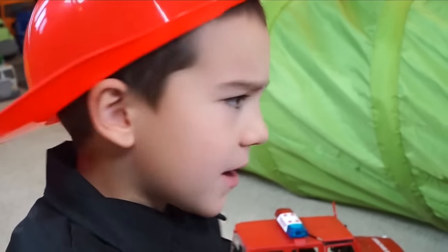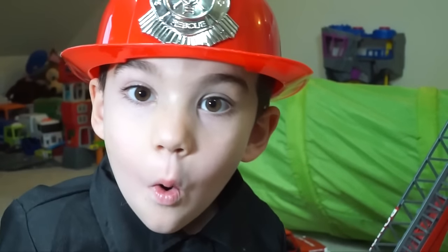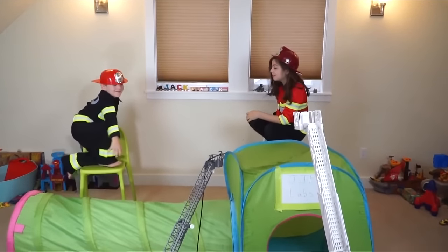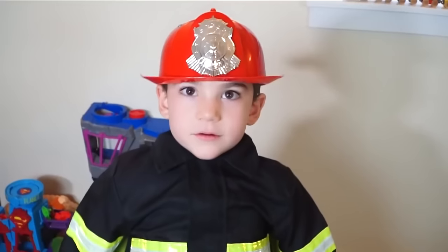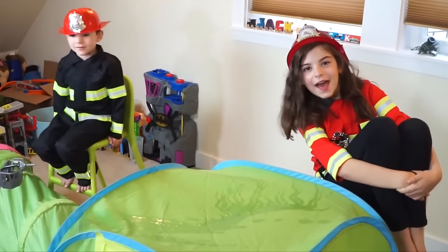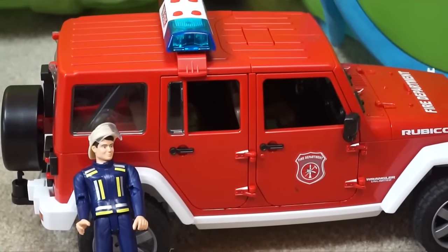What's in there anyway? It looks like some sort of lava slime, and it's spreading. Five, four, three, two, one. Look, look. Not again. Dad! All the water is sprayed cool off the lava. So we can come down now. Woo! Ah, the fire's out. We did good work here. What a relief. Thank goodness the fire is out.